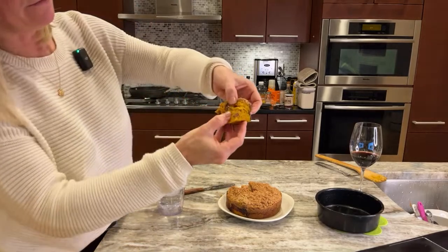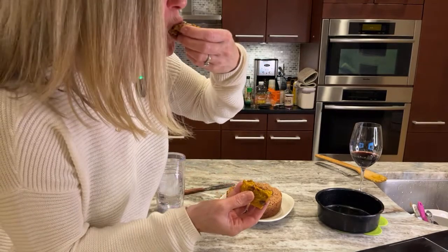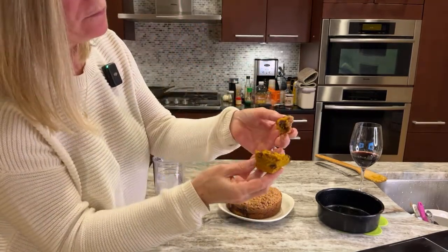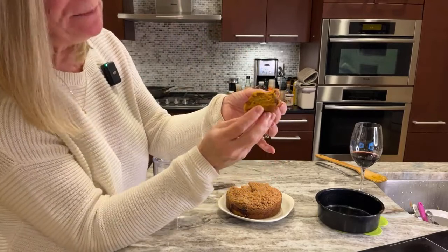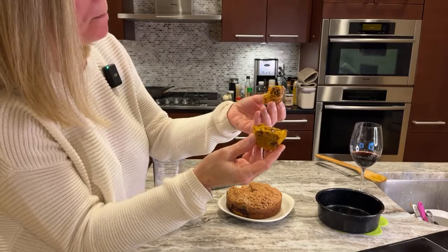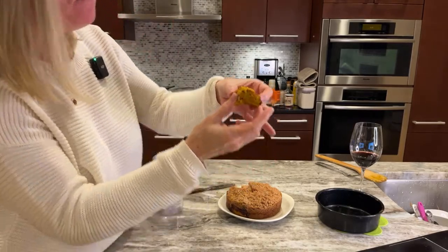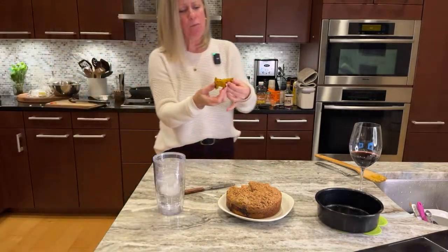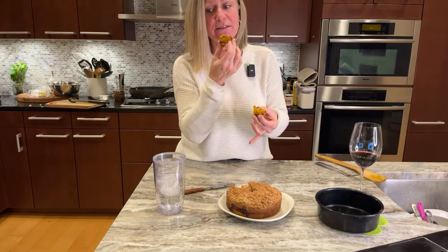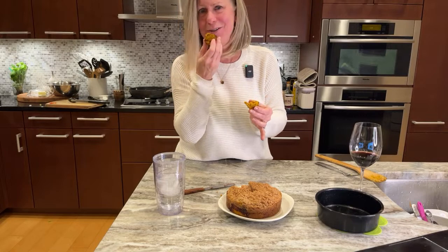All right, so there we go. But look how moist that is. My gosh. Oh, it's delicious. I will say mine doesn't look quite as yummy as hers does, but it is delicious. That cinnamon, that cinnamon goes a long way. That's so yummy. And what I also like is with all that sugar that we put in there, it actually isn't too sweet.